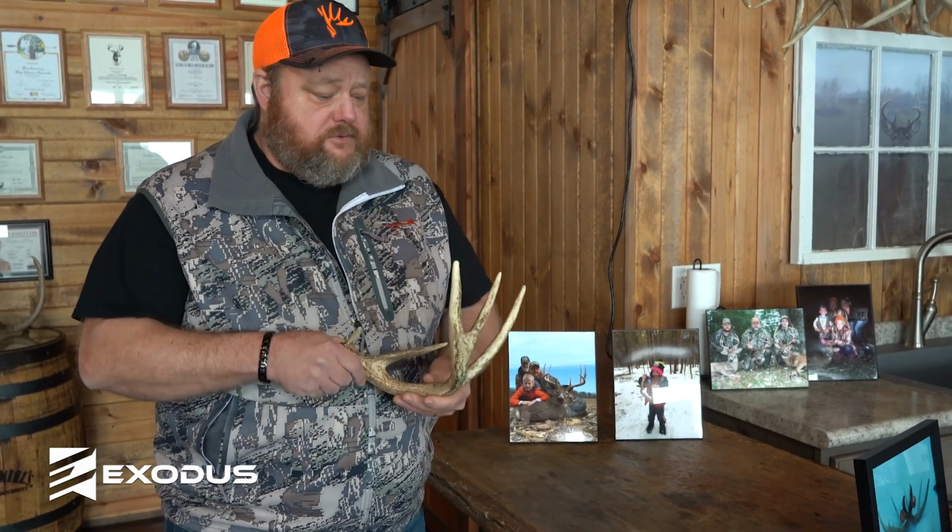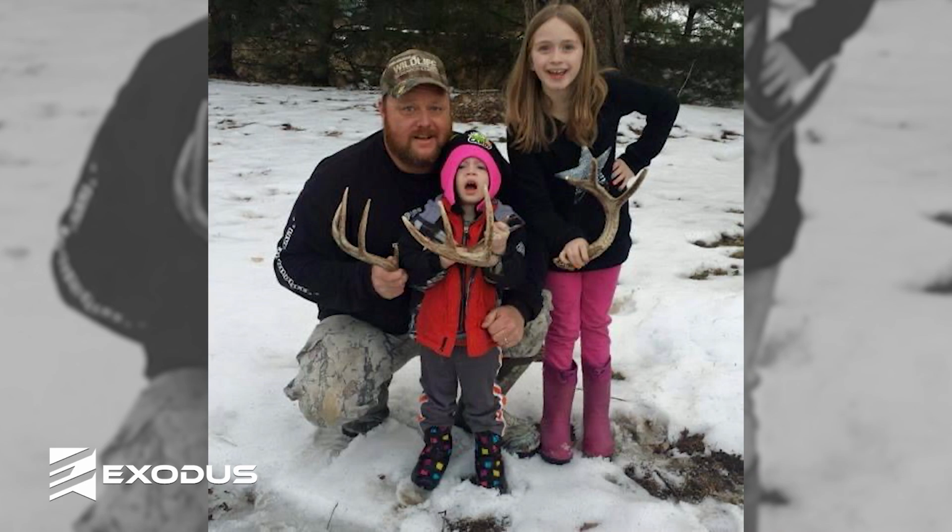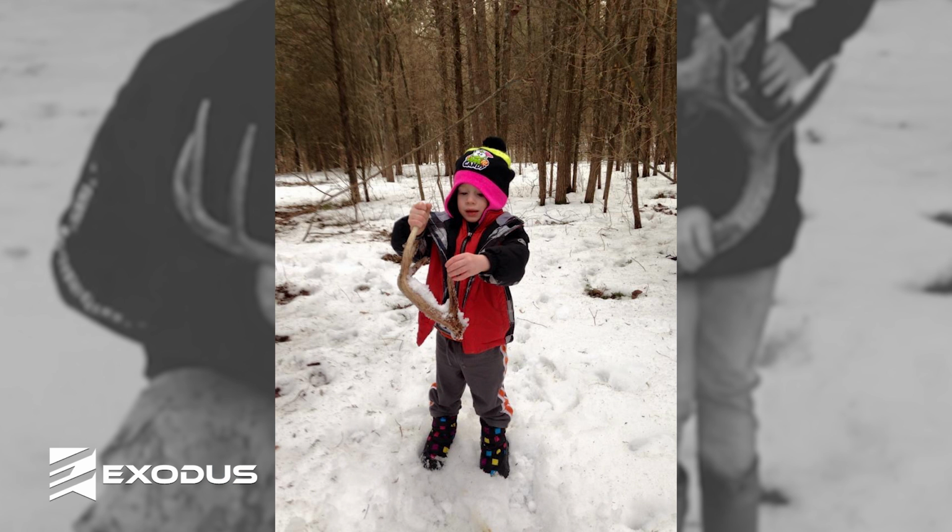What's wrong? And he's holding this antler. The snow's dripping off of it. And I'm thinking, there's no way. Me and my little girl just stepped over top this antler, and he's got it. He finds it. Pretty cool find. He's found a lot since then.